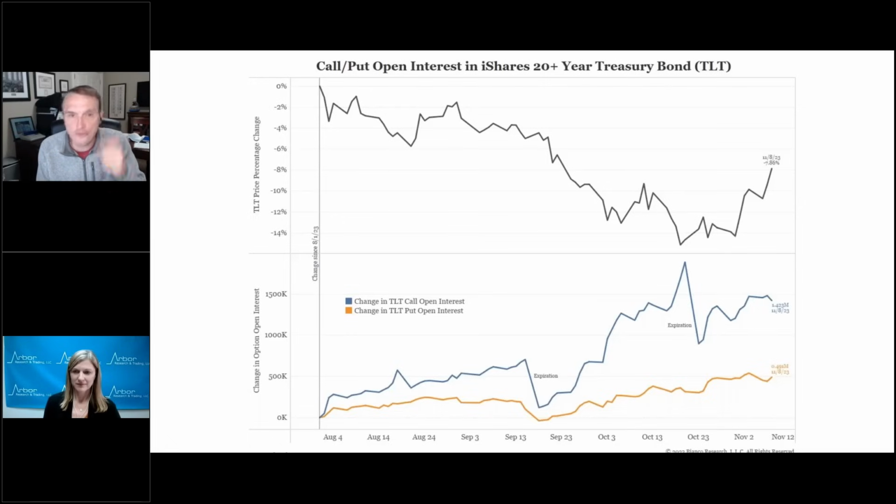And the bottom panel shows you the change in options open interest. In blue, it shows the options open interest for calls, and in orange for puts. You'll notice I highlighted on the chart whenever there was an expiration. That's when those options were probably worthless, and then they just fell off the board, and that's why you had that drop. But we've seen 1.5 million calls net since August 1st come into this market, and we've only seen less than 500,000 puts.